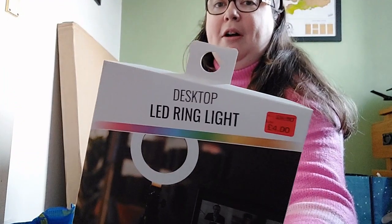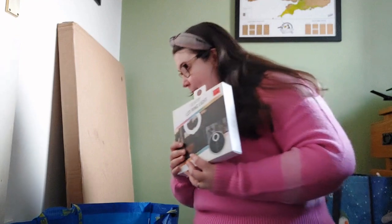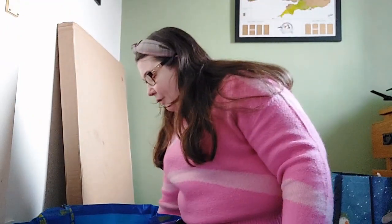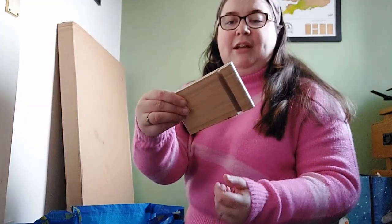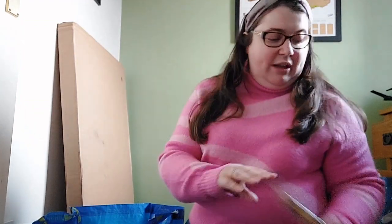And I also got this ring light from Primark, £4, which is a bargain, because I was originally going to get a ring light and a phone holder just to make this kind of thing a bit easier, from IKEA, and that was like £37, which is a hell of a lot of money. So instead I've got this one, £4, from Primark, and then I just got from IKEA one of their standard little phone holders, and that was like £3 maybe. So saved a hell of a lot of money on that.